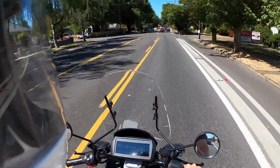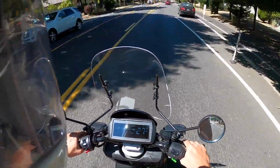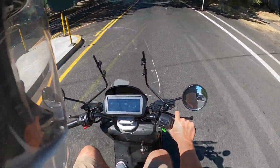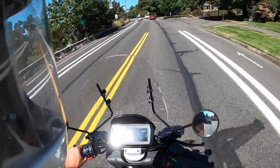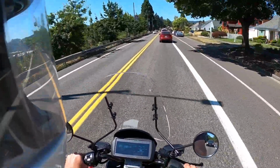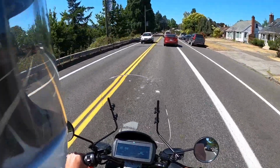So accessory wise, the customer before who had this scooter added this windscreen on it. This is a new windscreen. Fits right onto the mirror mounts here. Alright, once again I'm on cruise control. Hand is totally off the throttle. So the scooter is pretty well waterproofed. The switches, the body work, all the major wiring is definitely tucked away.